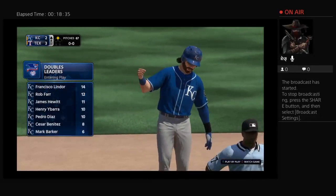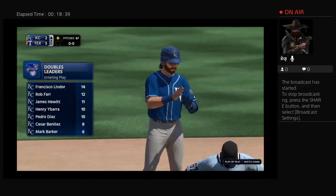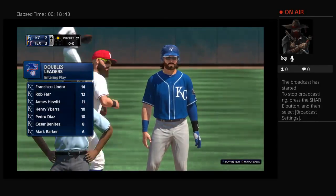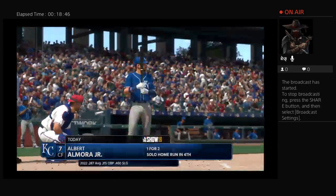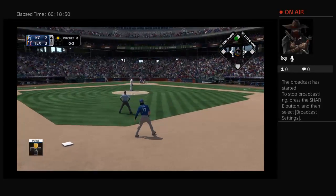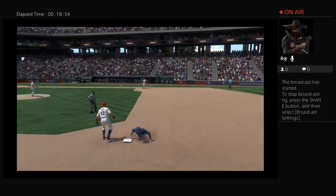And as we take a look there at the Kansas City team leaders in that category, he's currently second best on this Royals ball club. And now here's the versatile outfielder Albert Almora Jr. as he'll look to bring home that tying run from second with a base hit into the outfield. Runner back safely.